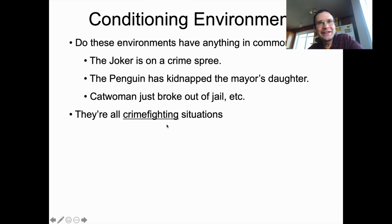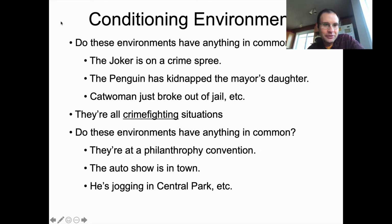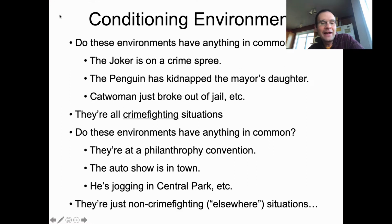They're all crime-fighting situations. It's sort of like, oh, look at this, I keep seeing F in Japanese, and there's always an oo after F. What's up with that? Well, whenever I see Batman, there's always some sort of crime problem happening. Or maybe I sent out the bat signal. Who knows? But look at these environments for Bruce Wayne: philanthropy convention, the auto show's in town, jogging in Central Park. Yeah, they're all common to Gotham City maybe, but other than that, there's really nothing going on there that links them all together.